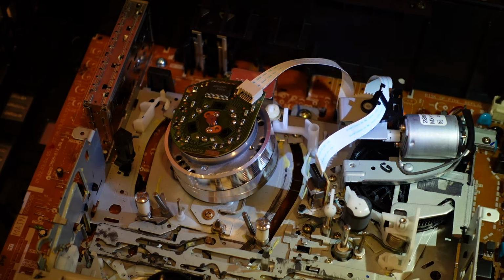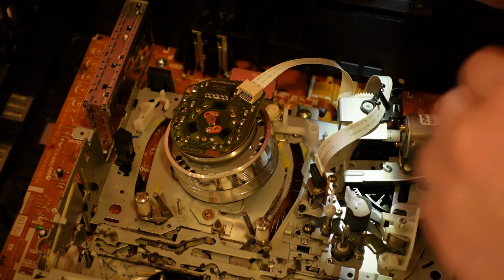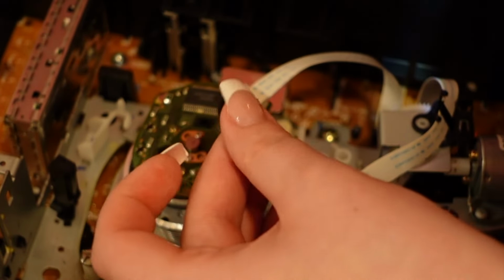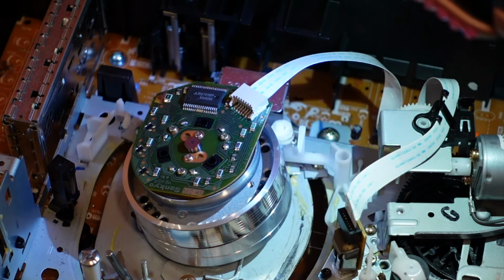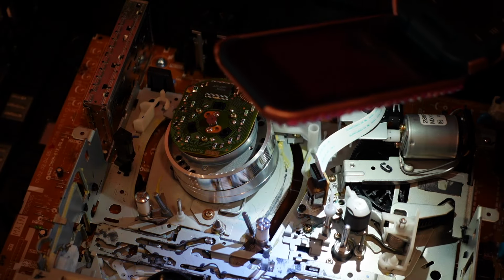I said earlier that I don't typically re-grease VCRs, but I don't know if you can see this yellow grease right here. It's looking pretty hardened. It's got a little bit of slip to it, but it looks pretty hardened, so I think I will probably remove that and put some new grease on it. It kind of looks like that throughout the unit.